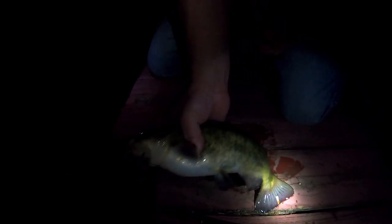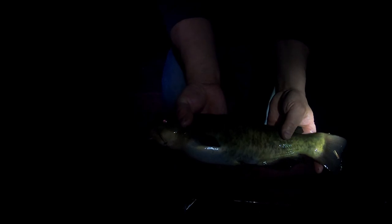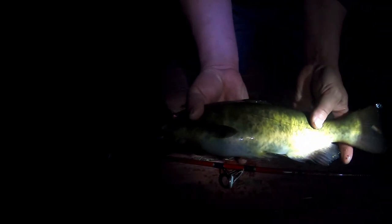Awesome. Getting hard to see now because of the light. It's pretty dark. Almost 9 o'clock, so that's a nice big one. Real good fish. All right, guys, I think that's going to be our last fish for the night. We got to get in and get packing. We got to leave in the morning, so that's a real nice, decent-sized bullhead there. We're going to get him back in the water.